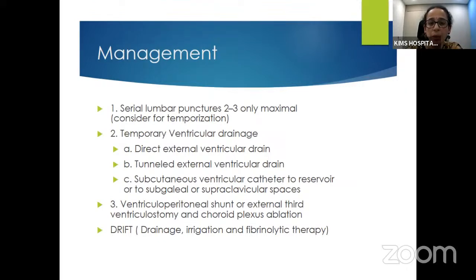This is a temporary measure to drain the CSF. How much to drain? Around 10 to 15 ml per kg of the CSF should be drained each time before the baby can be put on any temporary ventricular drainage or ventriculoperitoneal shunt.